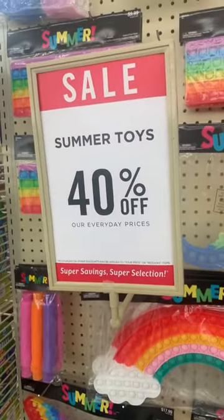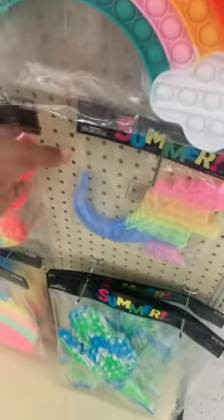Summer toys are 40%. My baby loves these. I'm gonna get him one.